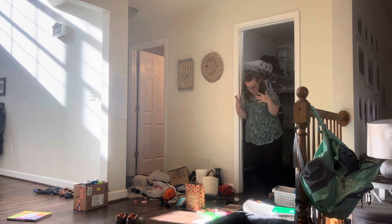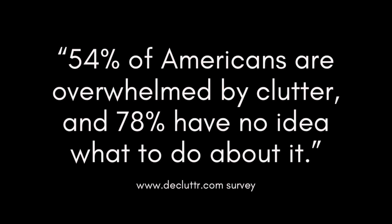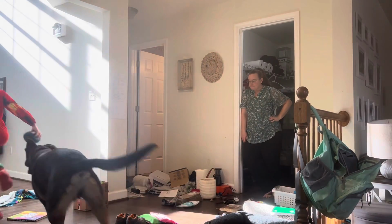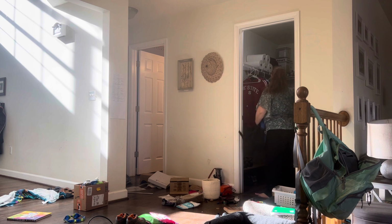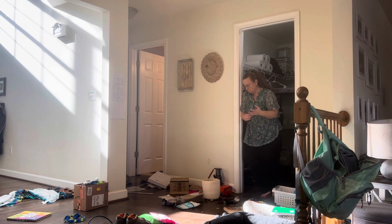I read a statistic recently from a 2015 survey from Declutter.com that said that 54% of Americans are overwhelmed by clutter. We just have too much stuff. And 78% of us have no idea what to do about it. And I can't believe that I stood there that long trying to decide what to do. But what I got stuck on, that decluttering roadblock that always gets me, is we spent money on this. Is this really something I just want to throw away or give away? Is this something we might want? What if we want it later?